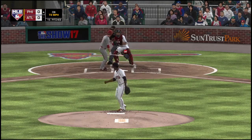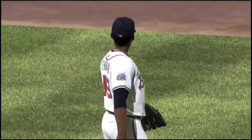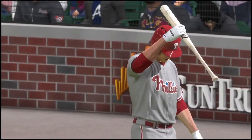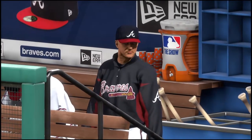And a big curveball is in there for a called third strike, and there are two gone. Wow, we've seen some really impressive pitching in this one. You could say these lineups have been anemic, but I always like to give credit to pitching and defense, and they've been fantastic all game long.